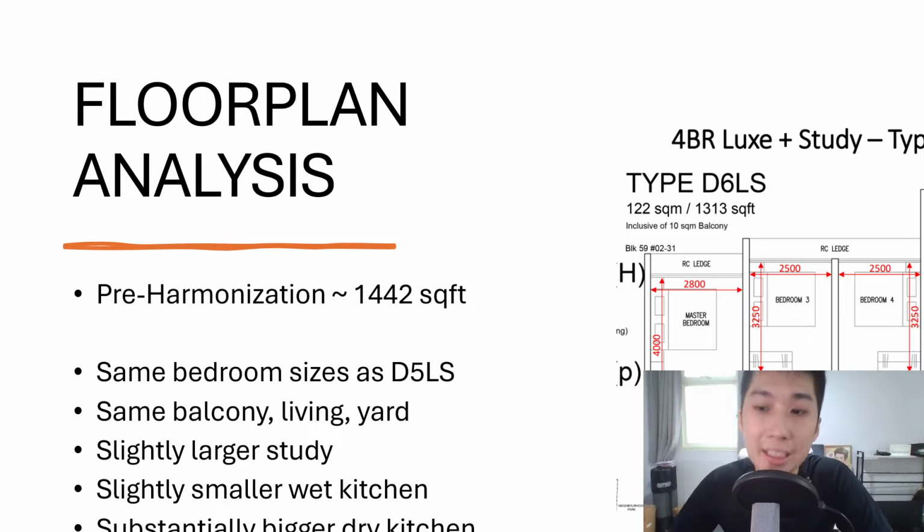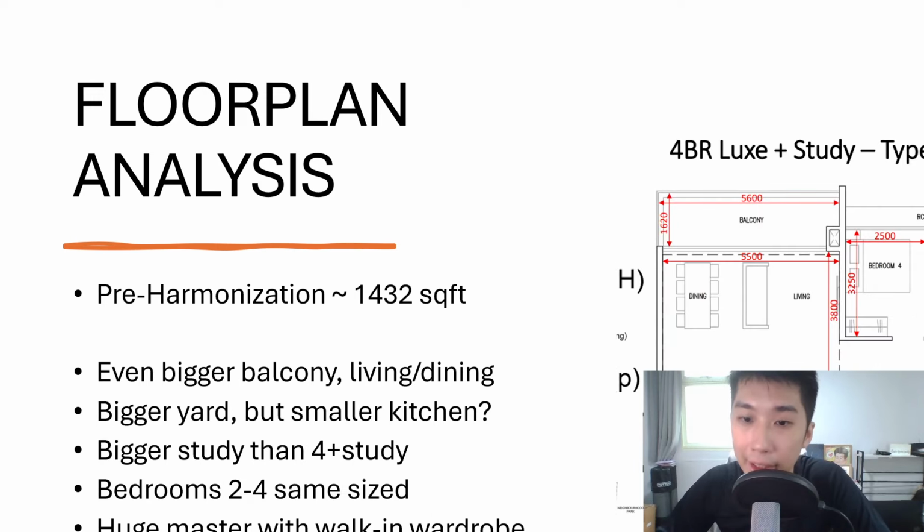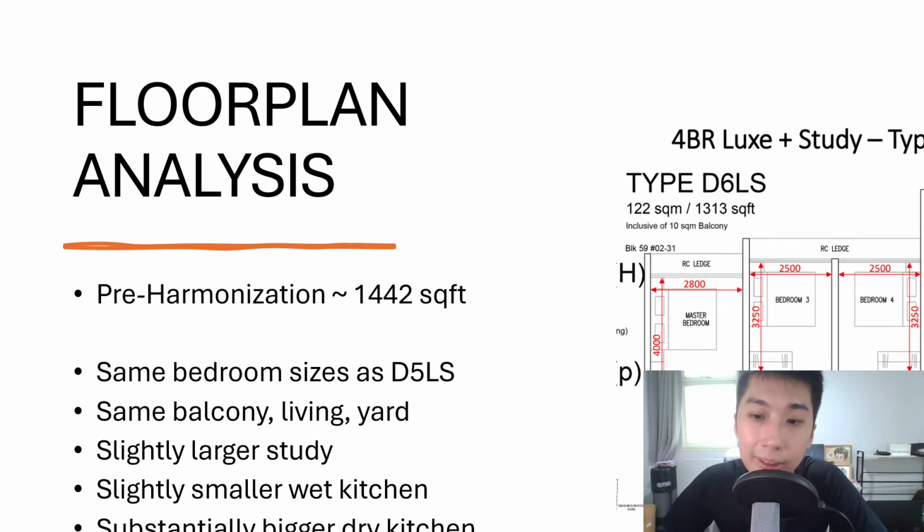Alright, the wet kitchen is a bit smaller over here, 2.3 by 2.6. But the dry kitchen is substantially bigger because your entryway is here. Your wet kitchen 2.3 by 2.6 versus the wet kitchen here 2.5 by 2.6. So you do feel the difference, a 15 cm difference in the wet kitchen.